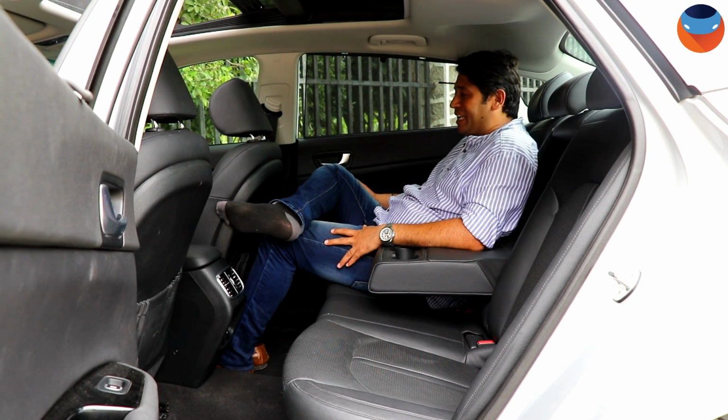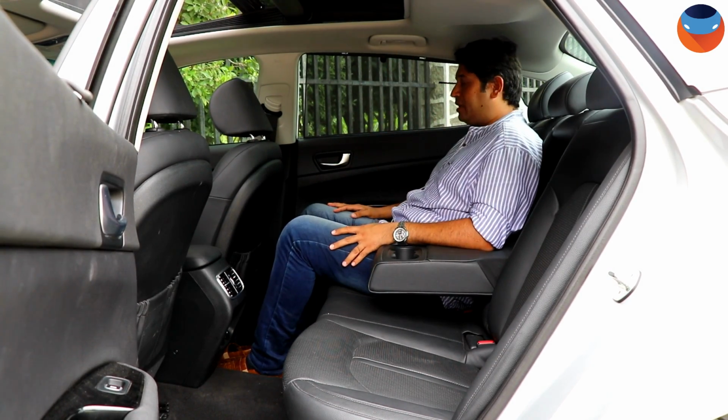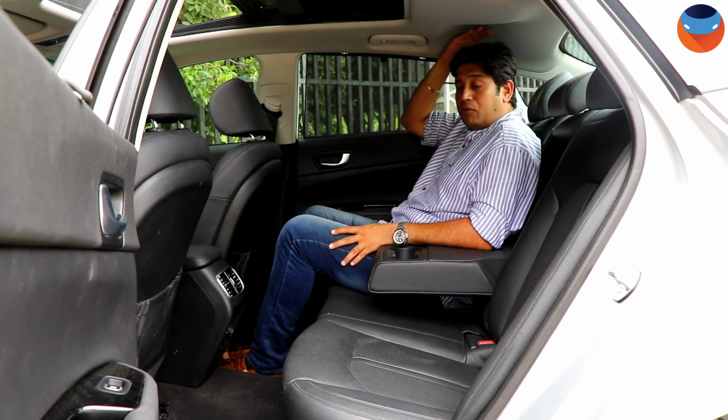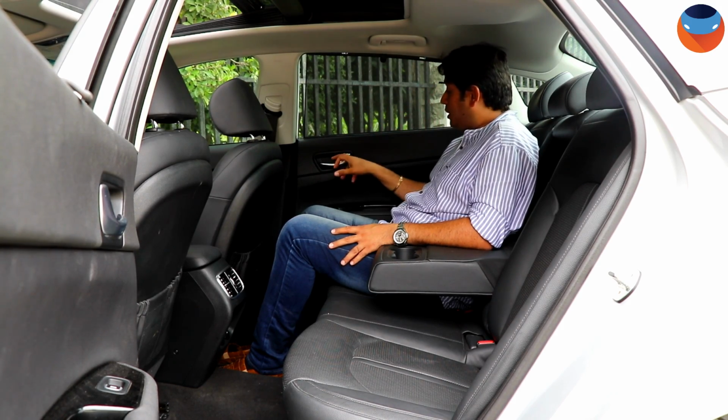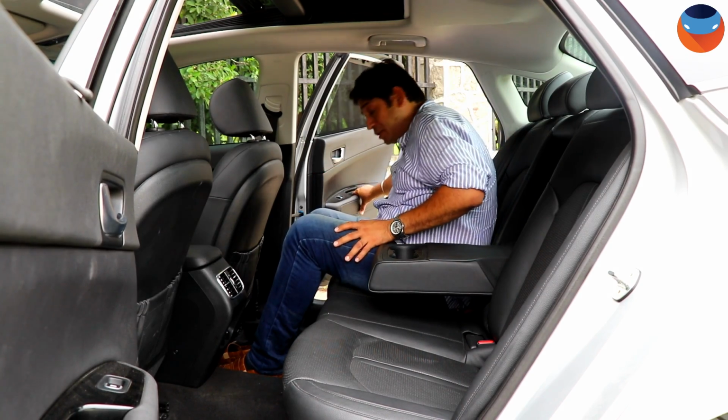This is quite nice. Now, in spite of being a low-slung sedan, there is ample headroom. As you can see, my head is still not touching the roof, so that is surprisingly very good. The doors also open very wide, so getting into the Optima is not an issue.